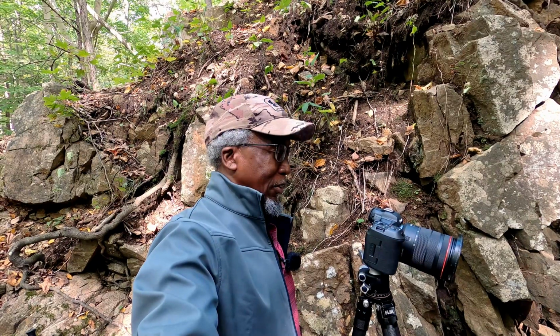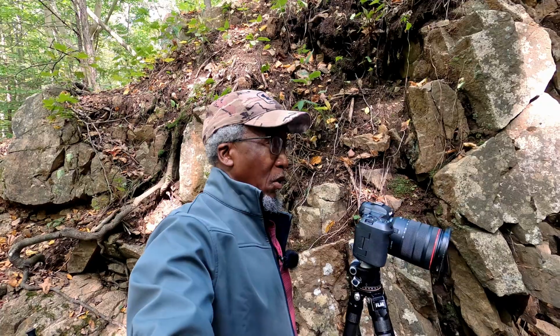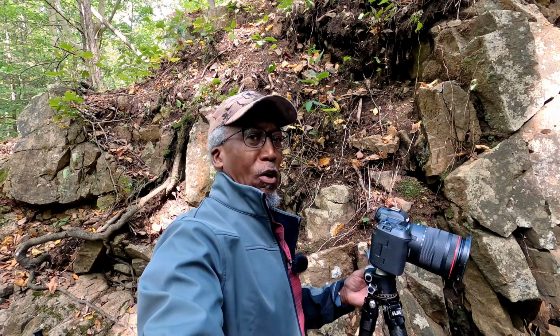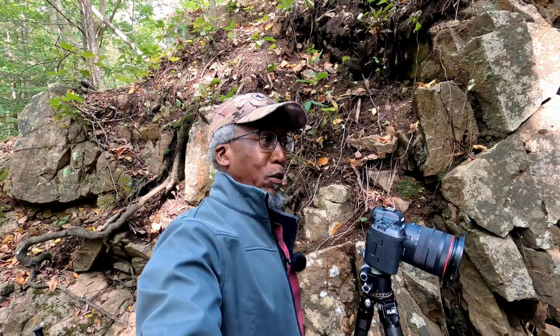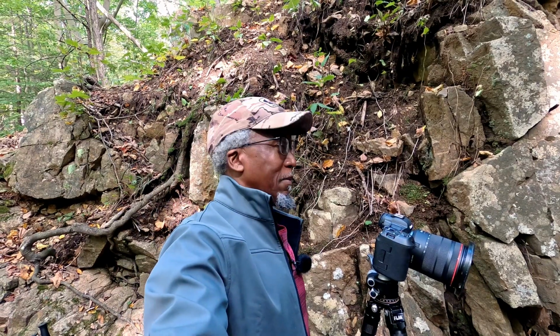So I'm going to put you down when I set up my shot. As I mentioned, I have the polarizer on here, which is going to minimize reflections and allow me to see the bottom of the pool, and also control the highlights of the wet rocks and the algae, or the moss, I should say. And then we'll see what we get. And whatever I get, you're going to see right after this.